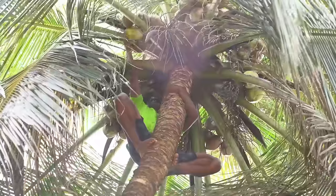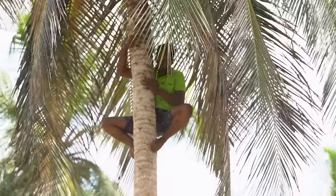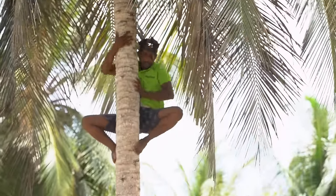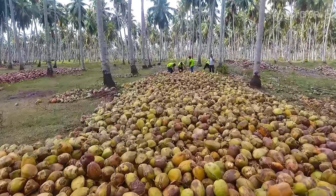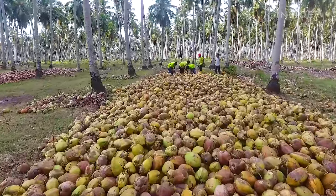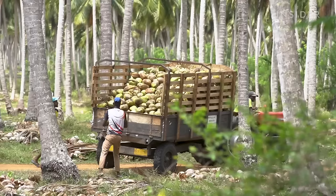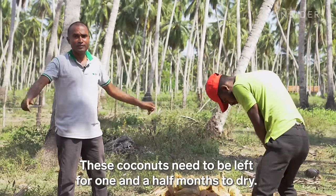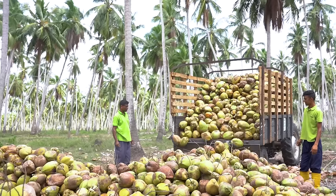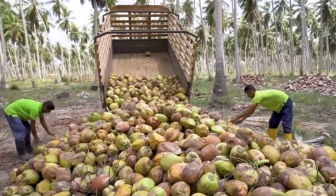He knows which coconuts are ready when he hears water sloshing around inside. He'll repeat this daunting climb on dozens of trees today. One tree yields up to 80 coconuts a year. Farmers gather them up for sorting and drying. The drier the coconut, the easier it is to peel off the inedible outer husk.